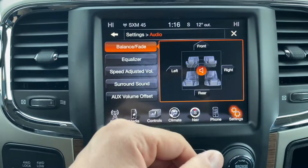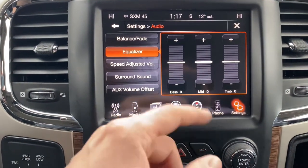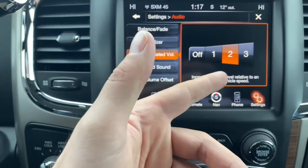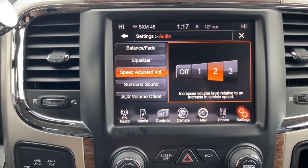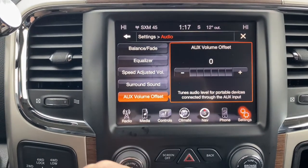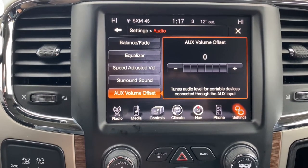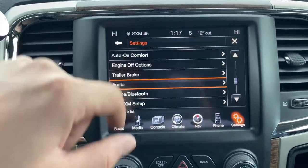So we have our balance and fade. The equalizer is where you're going to change your bass settings. Surround sound. Speed adjusted volume. So what this is, let's say you have it set on 3. As your vehicle accelerates, then the volume is automatically going to be turned up louder to accommodate for the added road noise. And aux volume offset, I've never seen that before, but it tells us here, tunes audio level for portable devices connected through the aux input. Kind of cool. So yeah, we'll just leave this how it was.